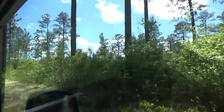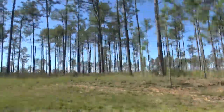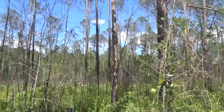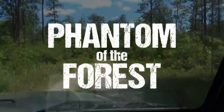In the longleaf pine forests of South Mississippi, there's a snake so rare, so endangered, we're at risk of losing them in the wild forever. These phantoms of the forest are rarely seen by people, and are only found in naturally occurring longleaf pine forests. Today, we're looking for the black pine snake.